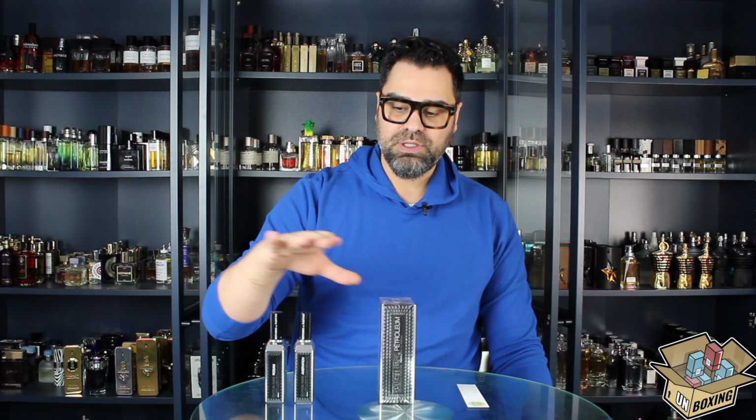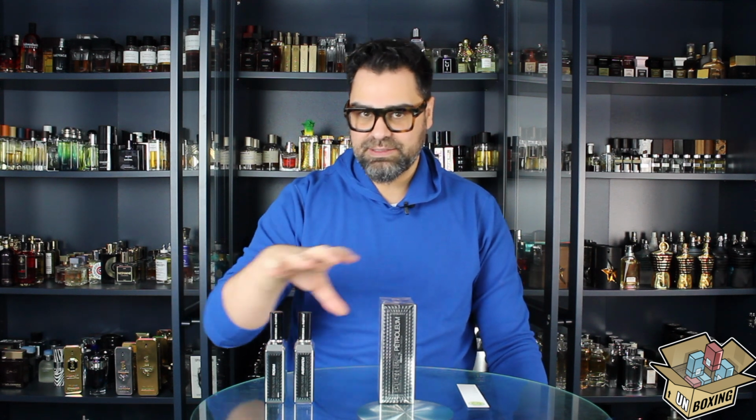The notes in here are oud, aldehydes, bergamot, rose, amber, white musk, civet, leather, and patchouli. So the note breakdown's kind of sexy actually. You got civet, you got leather, you got oud, you got amber. And my thought process is Rosum pulls a little bit of Ambrarem, and I feel like this one's going to pull a little bit of Ambrarem too. So there really is a collection, and they have their correlations to each other. So I can't wait to do it.